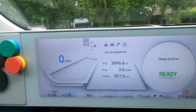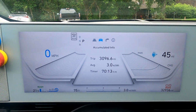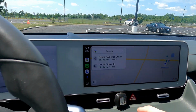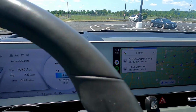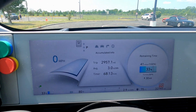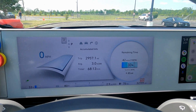So arriving back into Cleveland, just shy of 3,100 miles, 21%. Pretty comfortable after that final charge in Tiffin Plaza on the western side of Ohio. It gives you plenty to get back the 140 miles or so to Cleveland Metro West. So pretty impressed with the 3 miles per kilowatt hour. We were down to 2.9 after all the highway driving up to Minneapolis-St. Paul, and a little bit north of there.